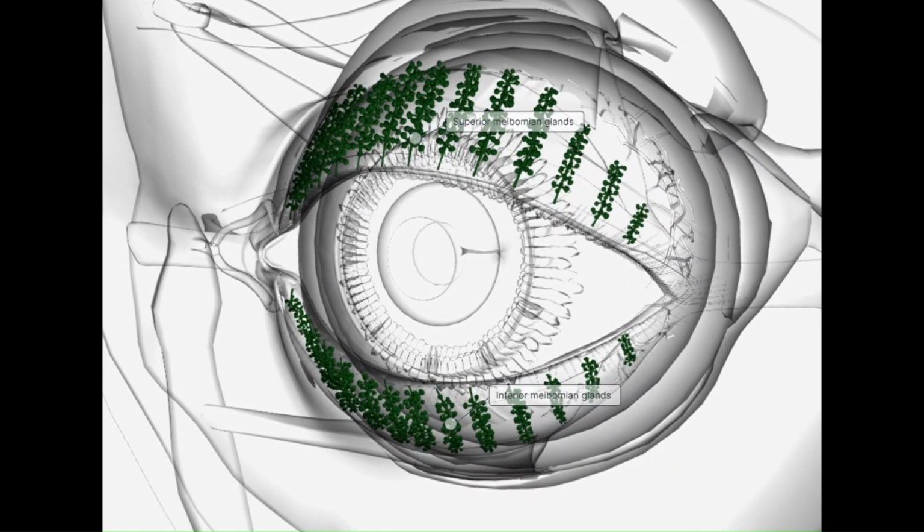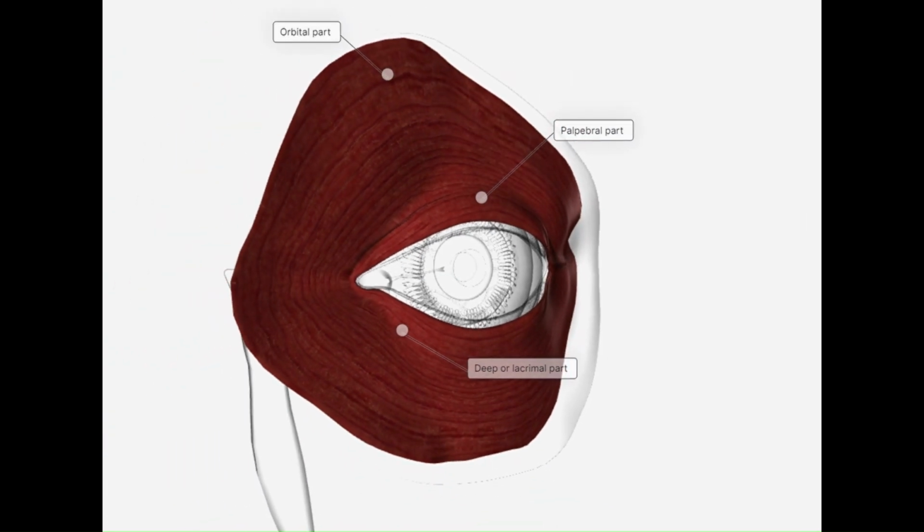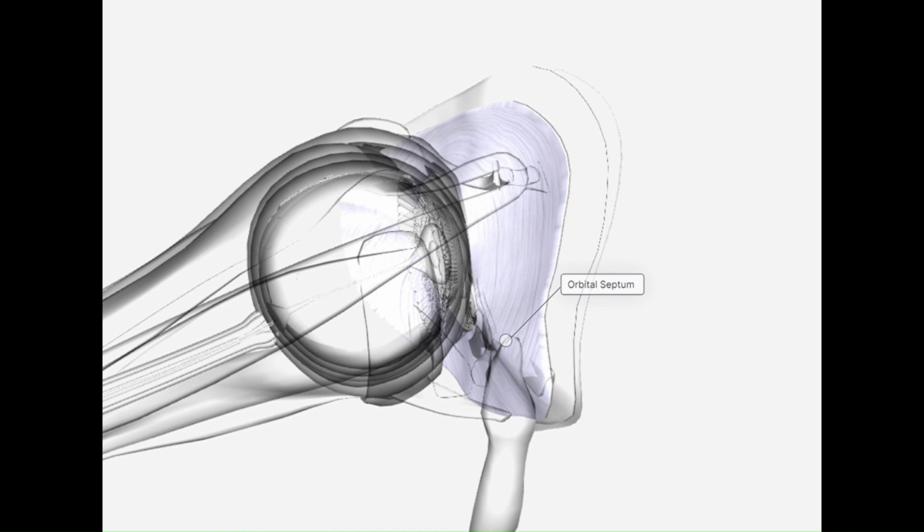Meibomian glands, also called tarsal glands, are specialized sebaceous glands found within the tarsal plates along the margin of the eyelids. The orbicularis oculi is a donut-shaped muscle that surrounds each eye. It is found right under the skin and has three major parts: orbital part, palpebral part, and deep or lacrimal part.